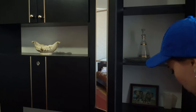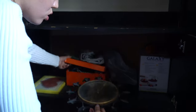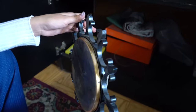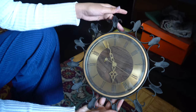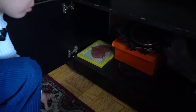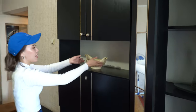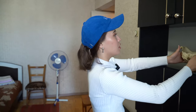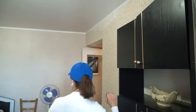Well, next, let me show you this part of the wardrobe. Okay, the first thing that I want to show you is this old watch. Yeah, this is a very old Soviet watch. Next thing. Well, and this is the vase. I think it's not quite from Soviet times, but it still looks very old. Okay, there is nothing much. So the next thing that I want to show you is the carpet. Please look at the carpet.